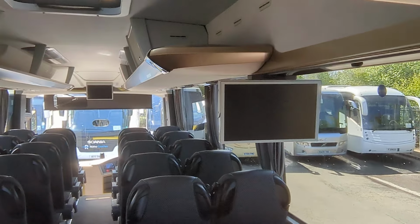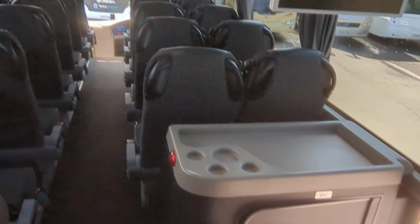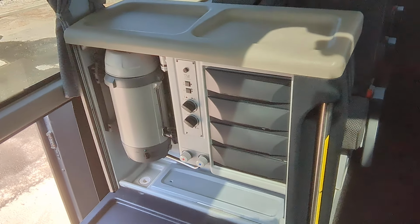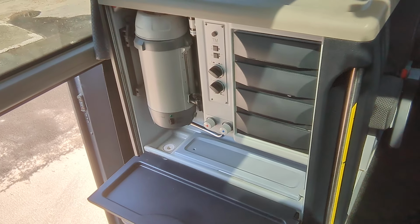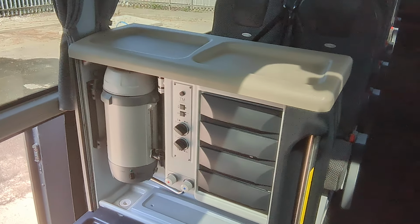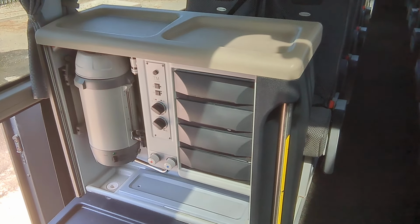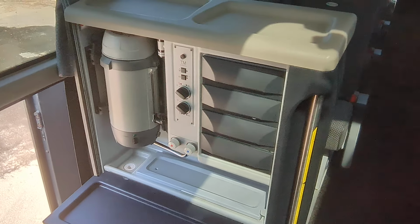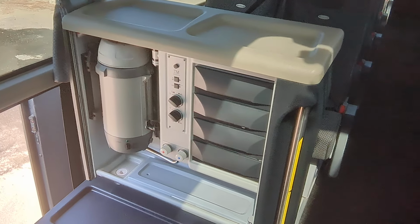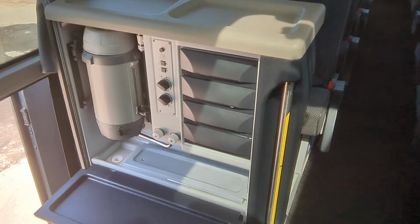We're wired for DVD. We've got 2 fixed monitors fitted. We're also fully air conditioned. Got a centre sunken toilet unit and the old favourite Frenzel drinks facility tucked away behind that door. Great idea. People can't see it, people can't play with it. Out of sight, out of mind. And anything kind of built in Germany, Austria, runs in Germany and Austria, will have one of these.